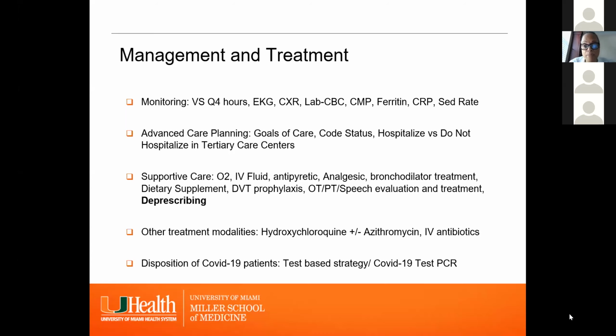So we used aerochambers with masks that are often used for infants to deliver the bronchodilator treatment, and with success. The dietary and nutritionist team were very important as they provided supplements, because most of our patients had stopped eating. We made sure patients had DVT prophylaxis because they had become more and more bedbound with more functional decline. OT and PT, speech therapy, were very involved and continue to be.